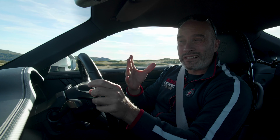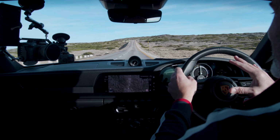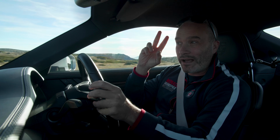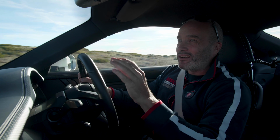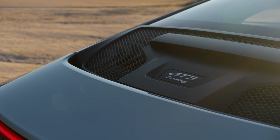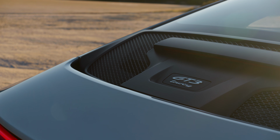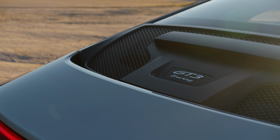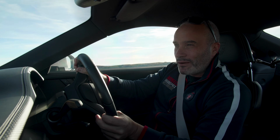This car probably doesn't need much of an introduction, although it is rather subtle and might be mistaken for a regular 911, when in fact it's a 992 generation GT3 Touring, essentially a GT3 without its swan neck rear wing. An absolute wolf in sheep's clothing.